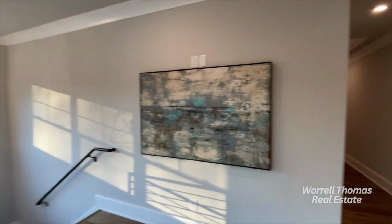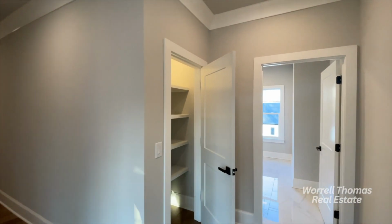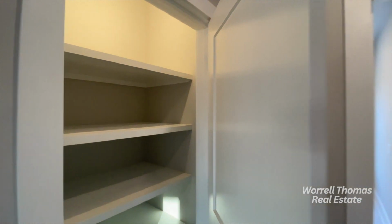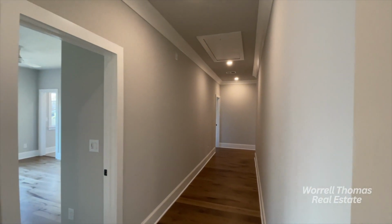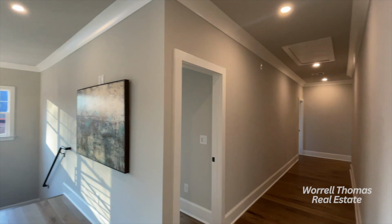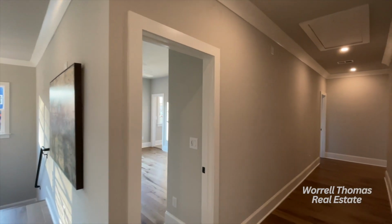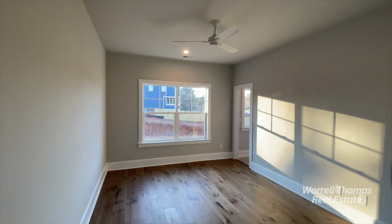One thing I like about this upstairs area is this long hallway, but before we see it, we do have a closet here, and it's just quality shelving. Look at that. But yeah, I do like this hallway. It feels pretty wide. It makes upstairs feel a lot bigger than what it seemed to be. So we'll go into this second bedroom here.